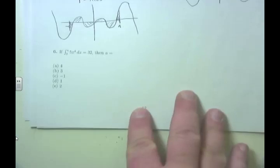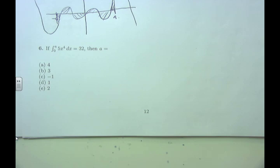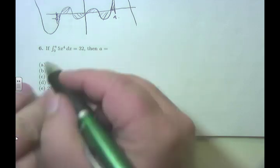All right, let's take a look at this next guy. Problem number 6. If the integral between 0 and A of 5x to the 4th dx equals 32, then what does A have to be? Here's a classic algebra integration problem. So, all I'm going to do is integrate.